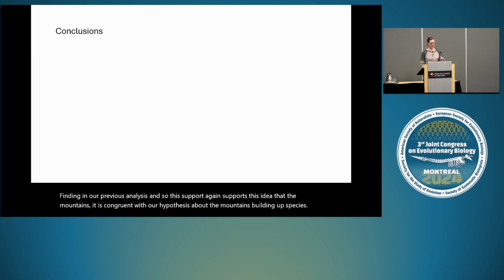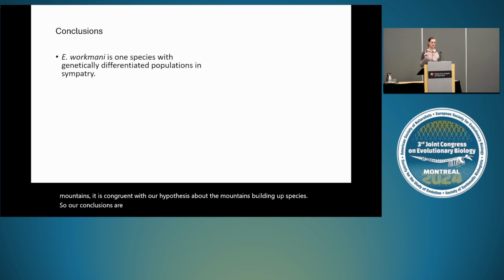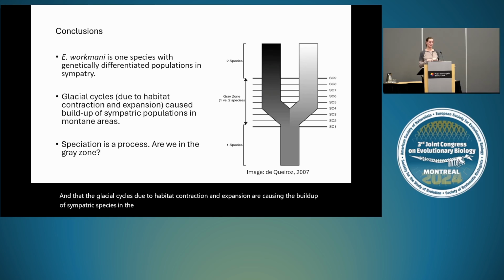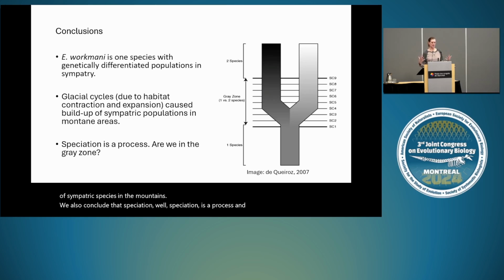So our conclusions are that Workmani is 1 species with genetically differentiated populations that seem to be maintaining their distinctness even though they're in sympatry, and that the glacial cycles due to habitat contraction and expansion are causing the buildup of sympatric species in the mountains. We also conclude that speciation is a process, and we would like to suggest that we're somewhere in the gray zone of this process with this species. So either these populations are coming together, or maybe they're ultimately going to diverge and become different species.